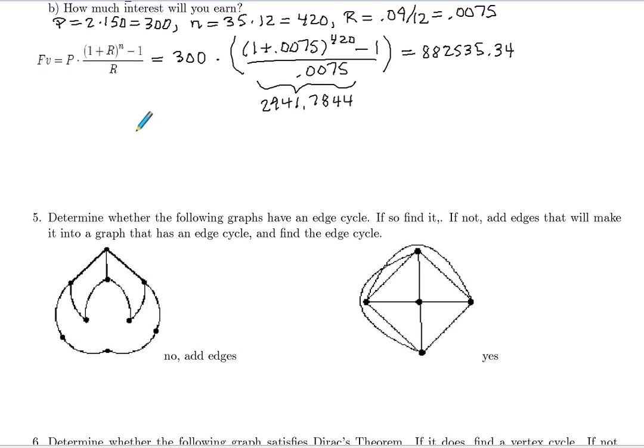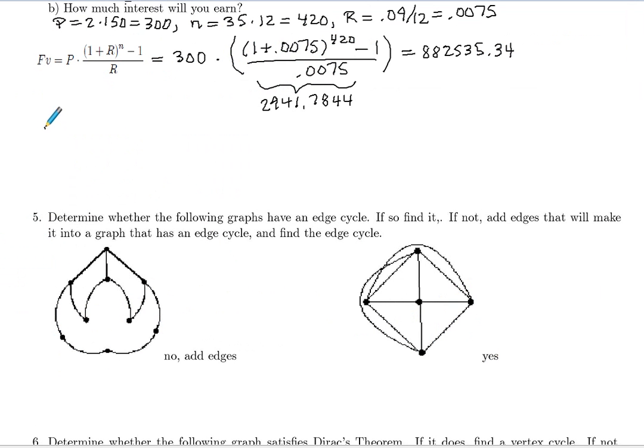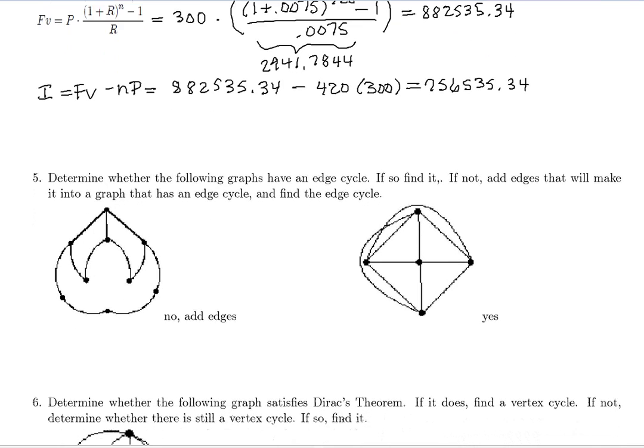And then how much interest will you earn? The interest formula, if we go back here for regular savings, is your future value minus your total payments. So our interest here is our future value minus NP. That's going to be the 882,535.34, and we are subtracting off 420 payments of $300 each. If you do this multiplication and subtract from the 882, you get 756,535.34. So notice that almost all of that 800,000 is interest. That's that compound interest working for you over a long period of time.